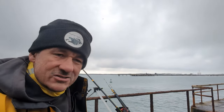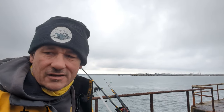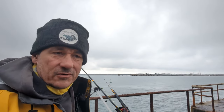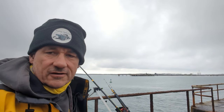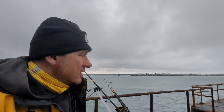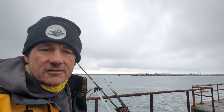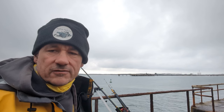Anyway, so we'll have a go with some crab first, looking for that ballan, and then I'll start putting out some other baits, see what else I can find. So that's the plan. And then as I'm walking off here later, I'll have a few more casts with the feathers, see if I can put some more mackerel in the freezer.